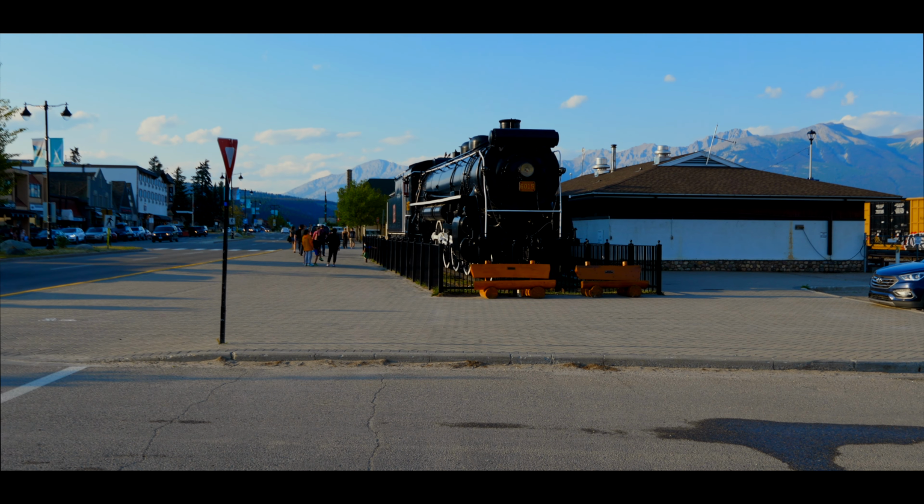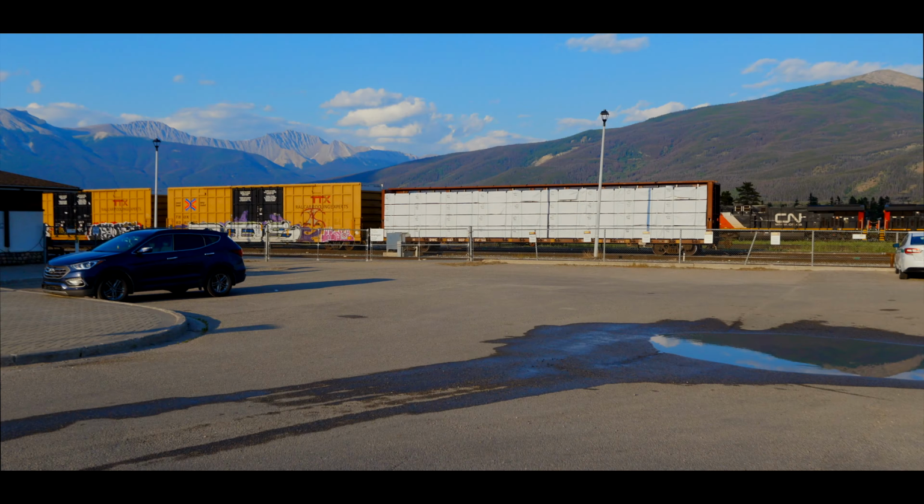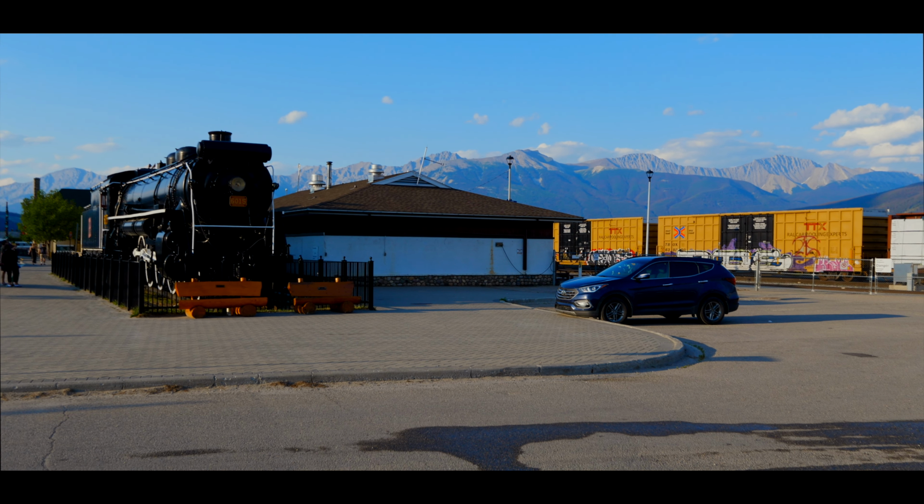We just now came back from Maligne Lake. Now we are at Jasper Town, and this is the center point of Jasper Town. And now we are standing at the Jasper Railway Station. Now we are going towards this steam engine to explore and take a look.